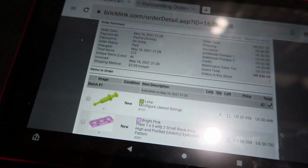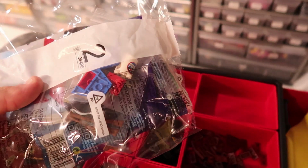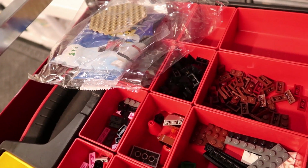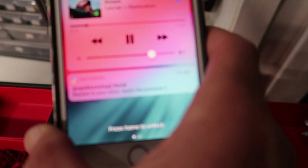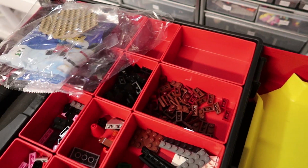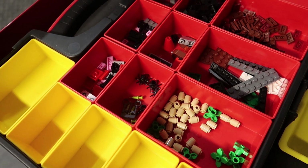12:34. 1, 2, 3, 4. We have 131. There's 8 of those. Here we go. 12 minutes later, 11 minutes. Started bagging it up, and I'm like, oh, I was under pressure on that one. Somebody mentioned that. I just did an Instagram story. Apply the pressure. Thanks, David. Definitely apply pressure. Multiple times today I had to. Oh man, I'm so glad it's over.